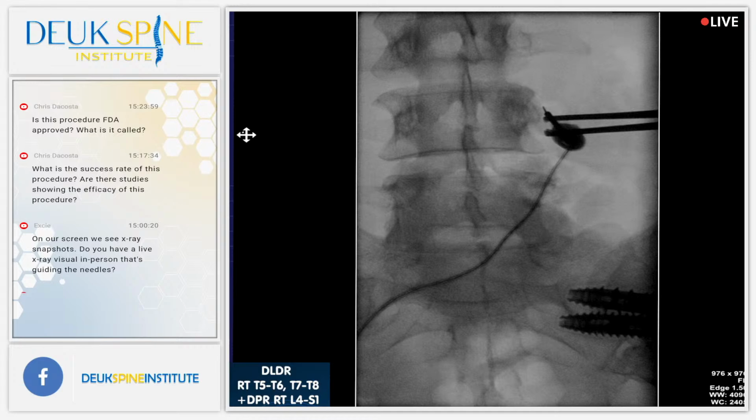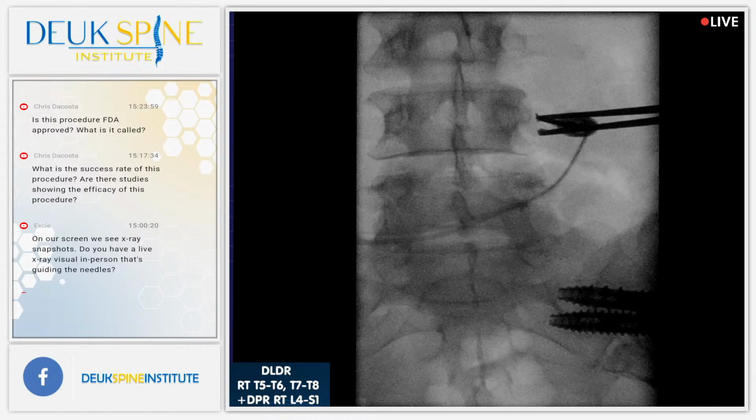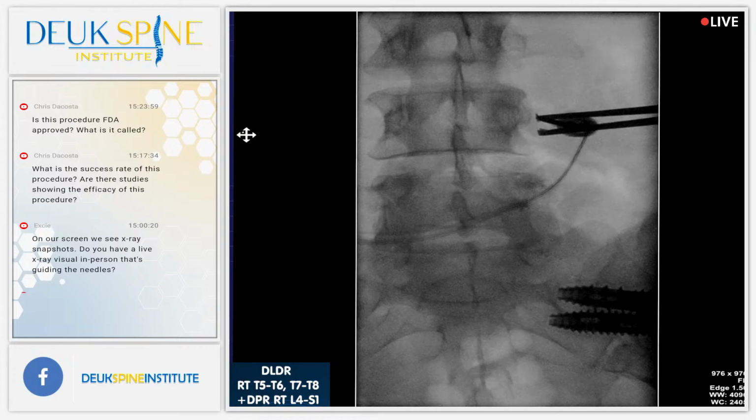Oh, too much contraction. We gave numbing, right? Yes, sir. She's pretty sleepy. She's pretty deep. Well, I don't know that there's anything more I can do. It's more of an involuntary muscle contraction. But anyway, things are going fine. We're almost done with this L4. So yes, everything we do is completely FDA approved. We're done with that one. And even the DPR.